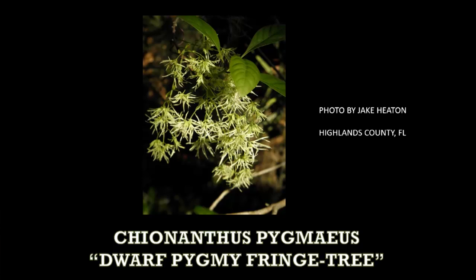It's a dwarf form of the grancy graybeard. You often see this tree. People will say, hey, look at this Chionanthus pygmaeus. You can just search on Facebook and you'll find lots of people saying that. It's really just a young or smaller Chionanthus virginicus. But the way you can tell is it has much, much smaller blooms. Still clusters and makes the same gorgeous display, but the actual blooms themselves are much, much smaller. So that's one easy way to identify Chionanthus pygmaeus.